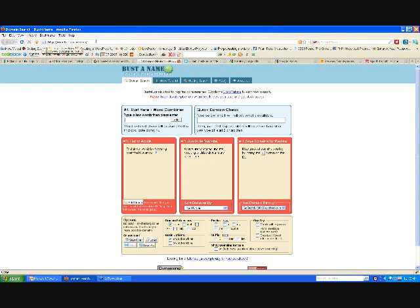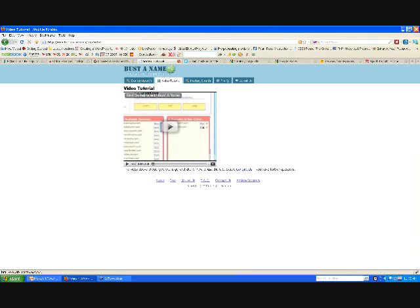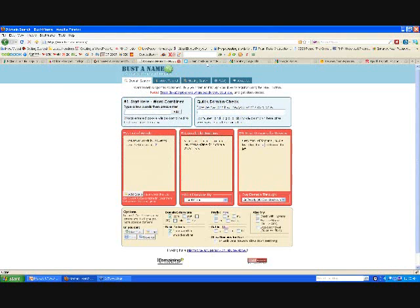A great tool to use is a website called BustaName.com. You can just type a few keywords in here, and add them, and it'll spit out a bunch of available domains for you based on the keywords that you enter. So it's quite powerful. There's actually a video tutorial on BustaName as well. You can come over and check it out so that you can learn how to go through it. It's very simple to do. We use it a lot here at Mint Social.